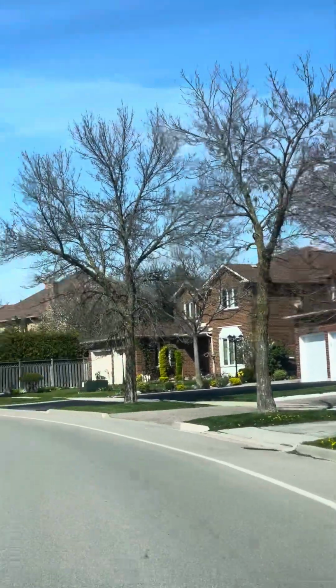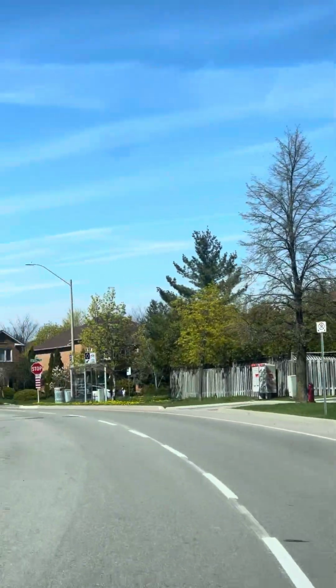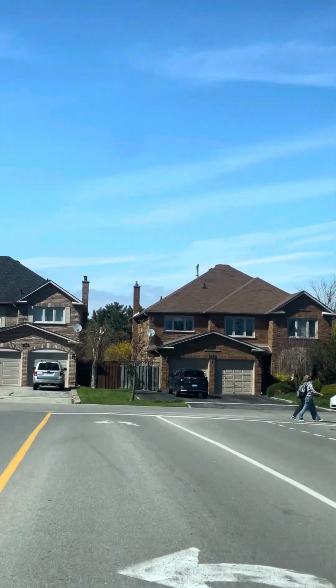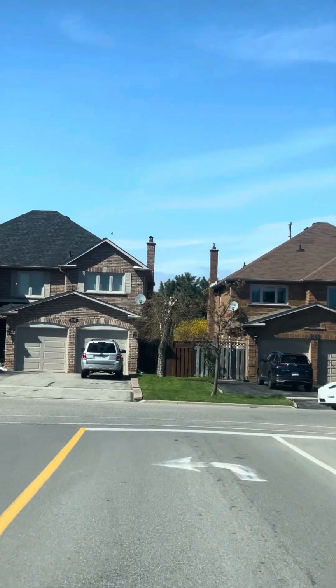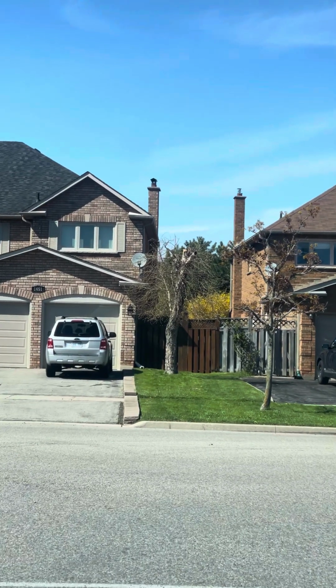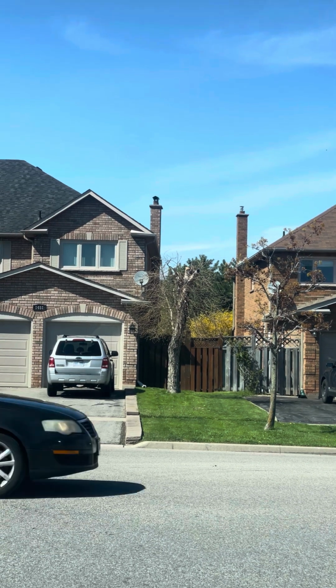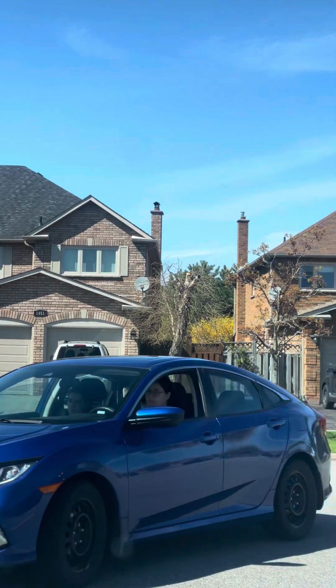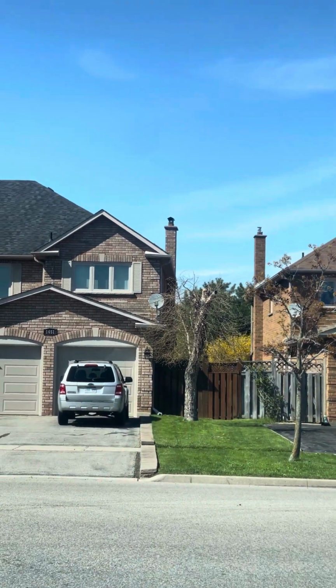So we're turning left at the stop sign, and it is an all-way intersection. So they may take you either right or left. So we're going left because there's a school zone there, and they really want to see how you handle the school zone.